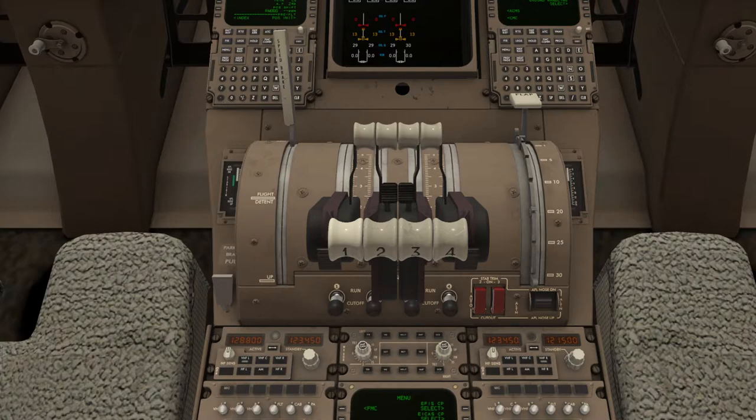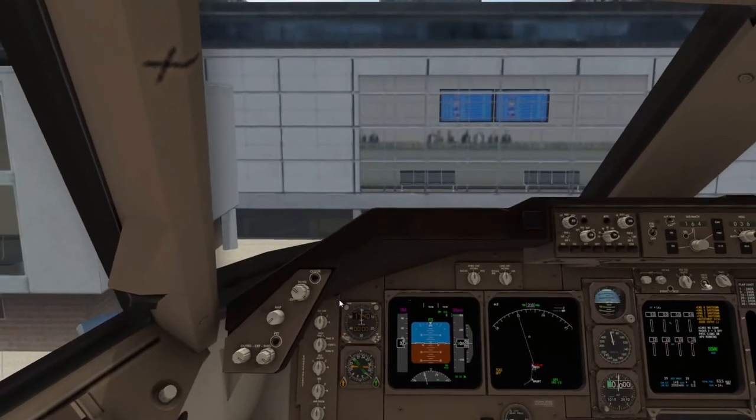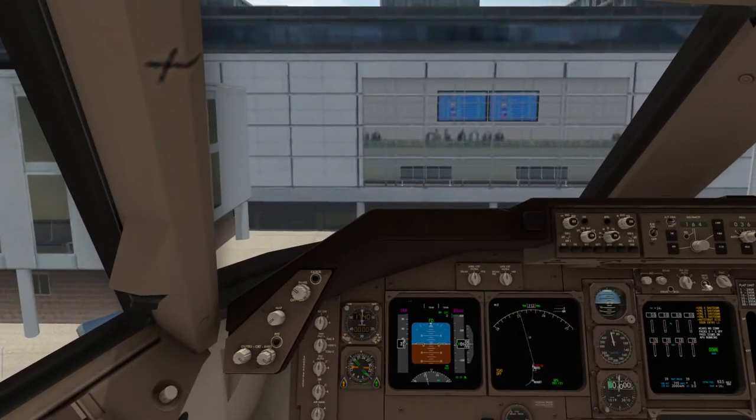Hang on a second. You know, I love looking sometimes at MacAir's. Starting pushback, and you may start engines. Okay, it says four rocket engines on this thing. Really? But anyway, those control switches will then start the process.